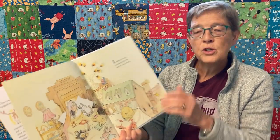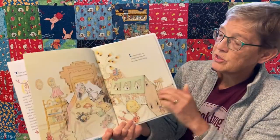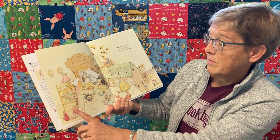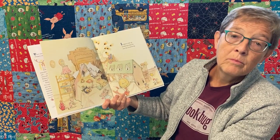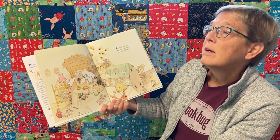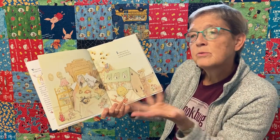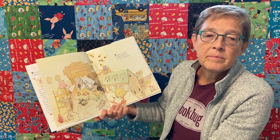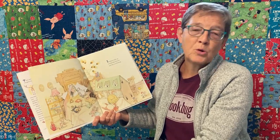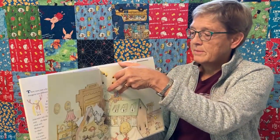Imogene woke up wondering what the new day would bring. Can you see some interesting things in this picture? What do you see here? Some peacock feathers, right? And Mr. Small is very excited about these Russian nesting dolls, where there's a doll inside a doll inside a doll, right? And he talked about how there are different people inside of us. That's one way to look at it. Meaning some days we can be happy and feel like a regular kid, and other days maybe we can feel like we have antlers or things like that. Pretty cool. And there's other things you can find in this picture that will give you hints about what's going to happen.